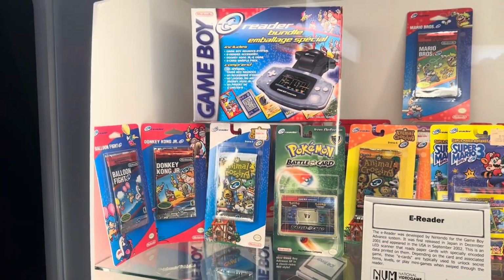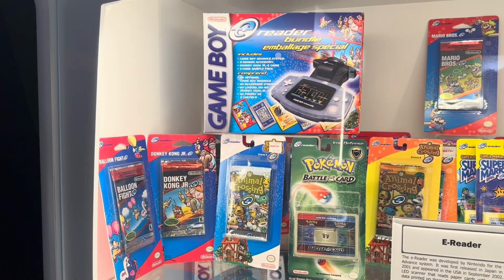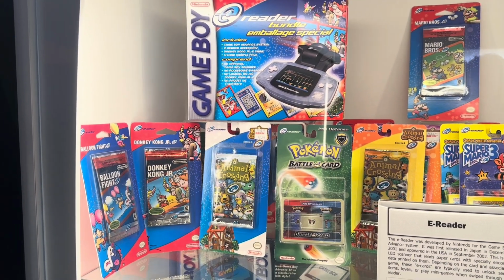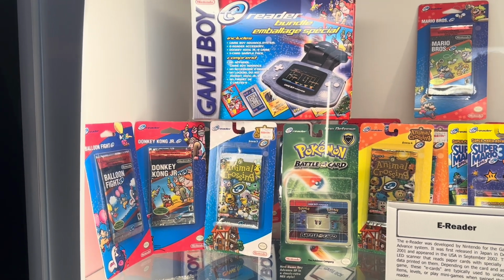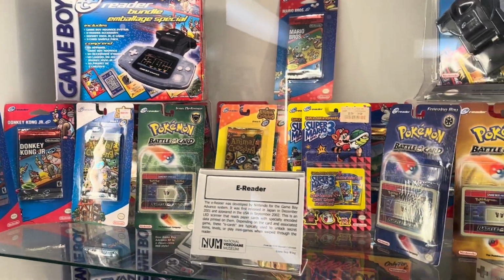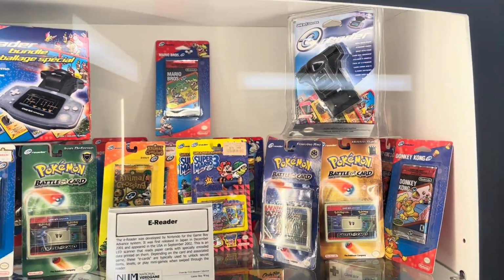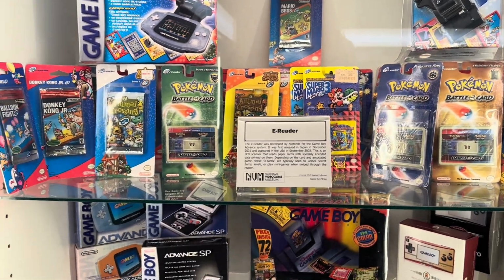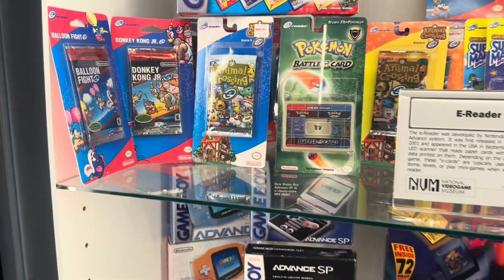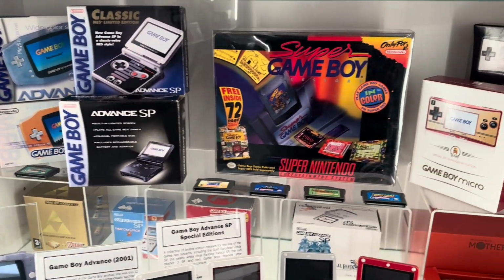E-Reader. Now, what a weird idea for a game console or a peripheral. You plugged it into your Game Boy Advance and you ran these e-Reader cards to download your game into the system, and it was just so pointless and tedious. Can't imagine anybody but a really bored kid would get any kick out of that. I mean, it's just much easier just to play the game. Instead of opening these cards and dealing with all that, just plug in the cartridge and play the game. Seemed completely pointless to me.